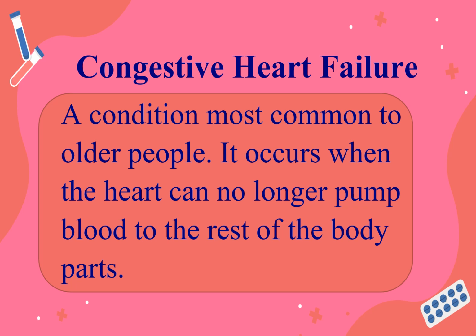Lifestyle adjustments like a low salt diet and high fluid intake. Wearing of special elastic stockings to reduce swelling of the legs caused by fluid retention. Appropriate weight loss program. Prescribed medications and doctor's supervision may help a lot in treating congestive heart failure.